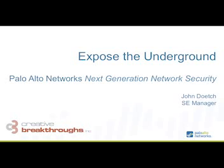I'm with Creative Breakthroughs. We're an IT security consulting company and a Palo Alto Networks partner. We basically have two main practice areas. We have advisory services, which is everything from policy to application assessments to penetration testing, things like that. And then we also have the value-added reseller with an emphasis on value-added.